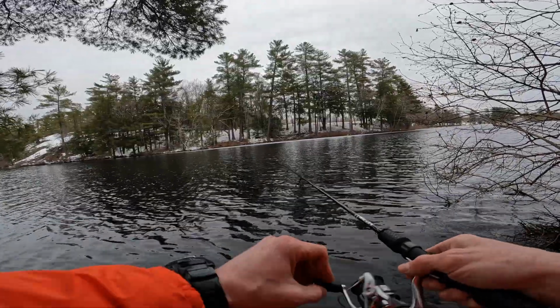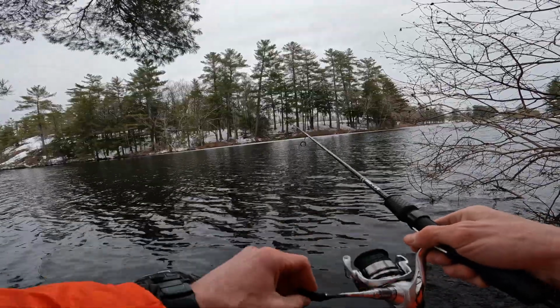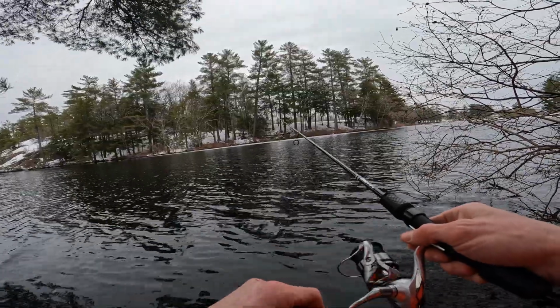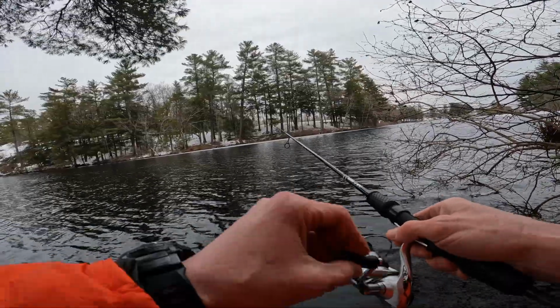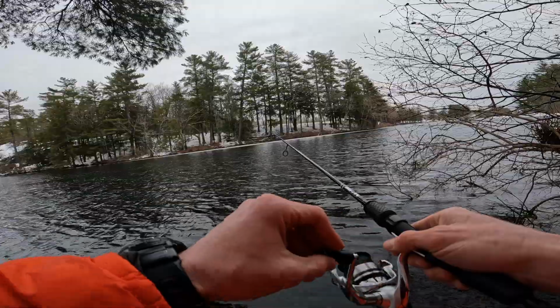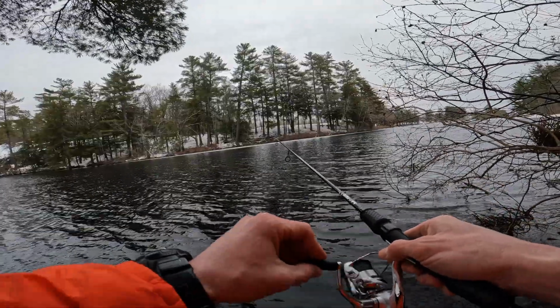This will be our last stop for the day. And what a great day it's been out here, guys. Got a lot done, scouted a lot of ground out for the season. Found some new spots too, so super psyched about that.